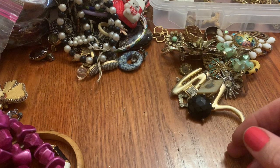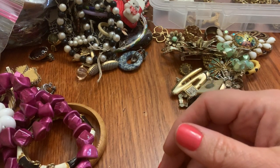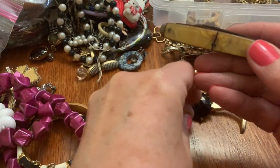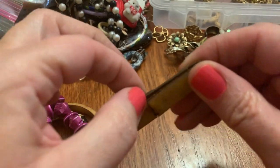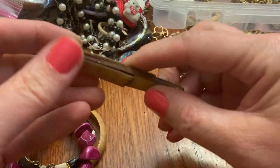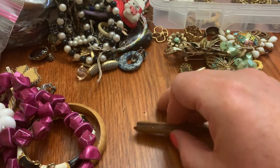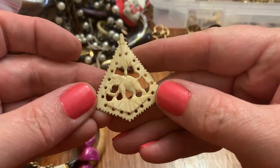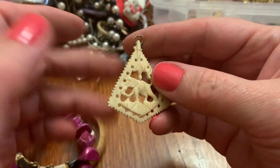I'm breaking stuff. Alright, whatever this is, that just came out. Oh, I just broke. It's an old pocket knife. It's in really bad shape. I'm not even going to try to open it, but this came off. This is a pendant of an elephant, or it might have been from an earring.